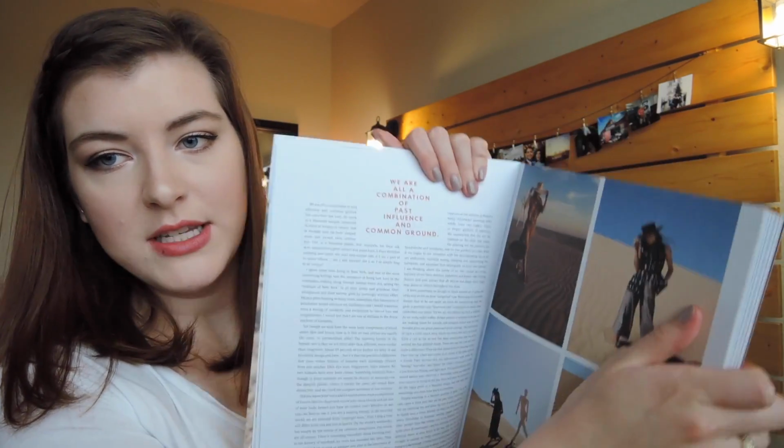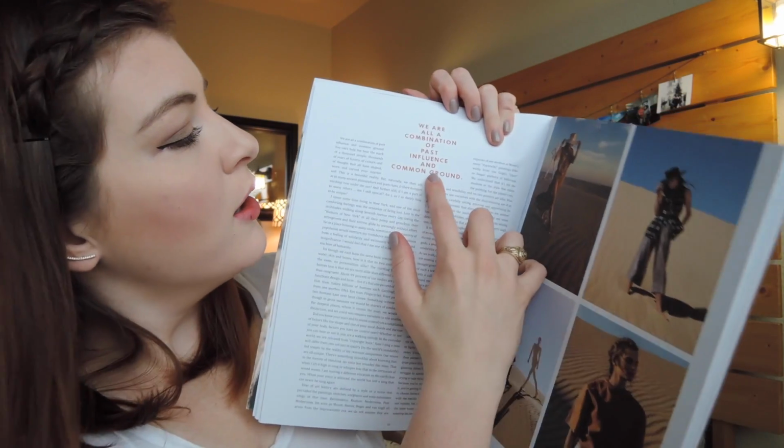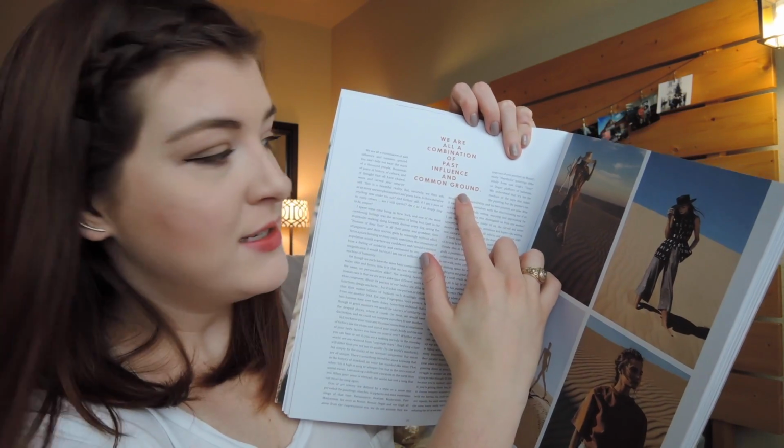I don't know if you guys can even see it. It's right here. We are all a combination of past influence and common ground. Like, oh, that's something that I've always thought and always understood, but they put it into words and made sense out of it for me, and so somebody gets me out there, you know? That's just kind of the feeling that I get whenever I read this magazine, and it's just fantastic. If you have $20 to spare, just pick one issue up and read it, and I promise you that you will not be disappointed.